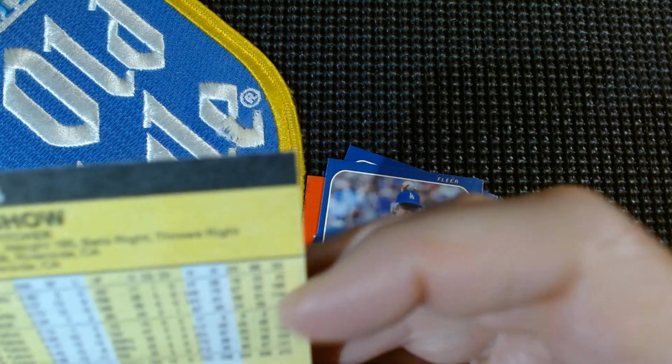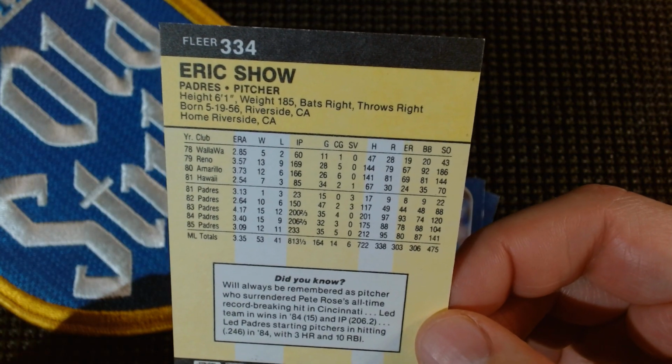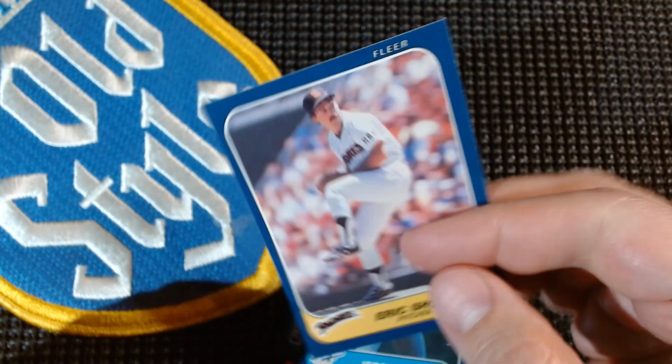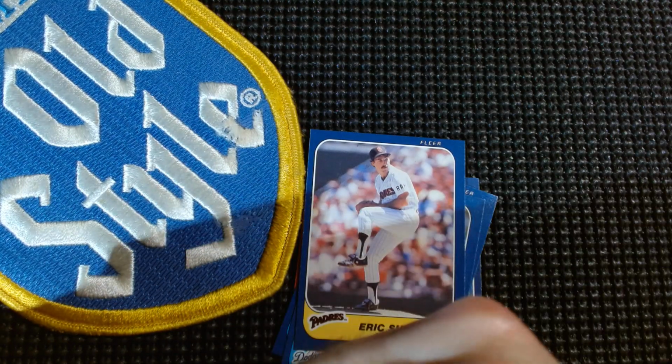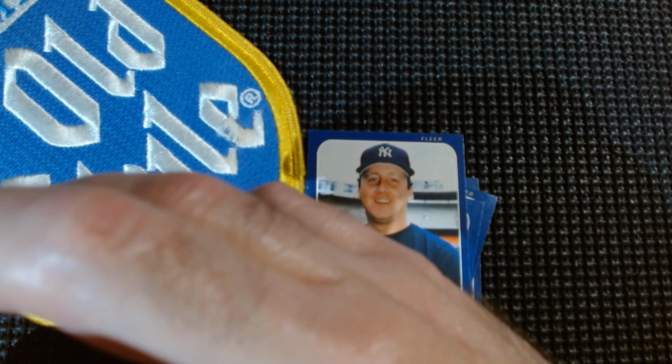Let's go ahead and show you stats up to that point. 53 wins. It's kind of a middle dude there. Maybe a third starter kind of guy. Had his demons, I guess. Joe Cowley. For Yankees fans, alright, here we go.